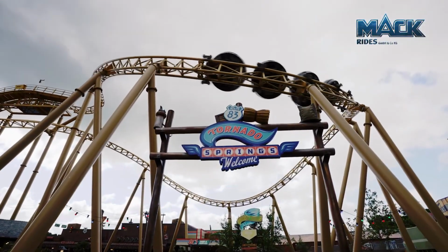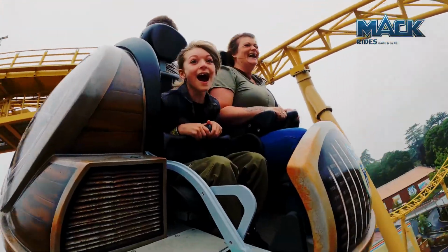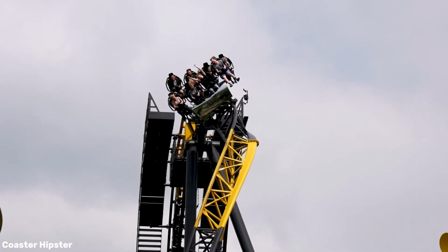The layout on these models mostly consists of overbanks and sharp turns, but most of these rides offer intense speed and whip, so that's okay with me. They are smooth, they are fast, they are whippy, they are not uncomfortable, so that's a great family coaster in my opinion.